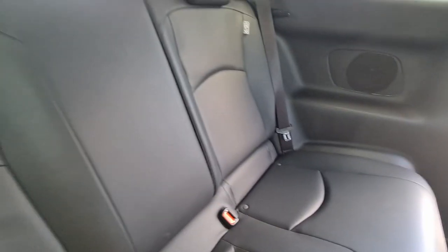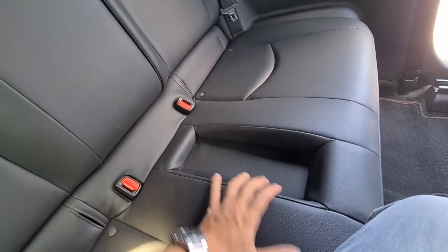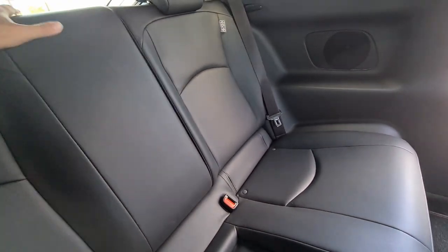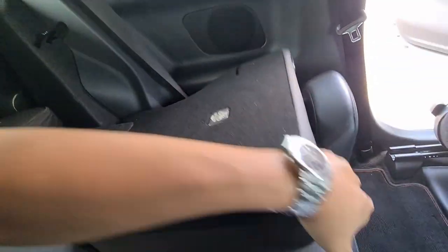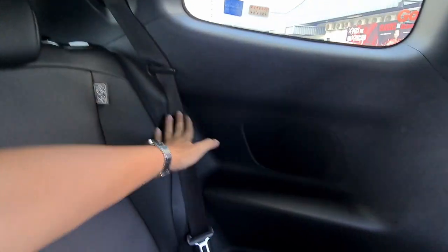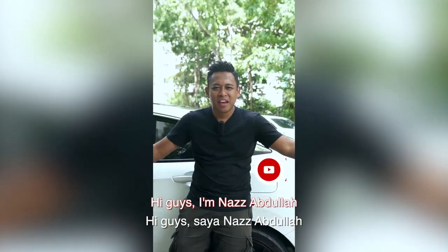Turn this around for you guys. You've got ISOFIX mounts here, and you've got this tray here to chuck things. Basically, this is strictly a four-seater configuration. And when you fold this seat down, as I showed you earlier, you've got a flat floor. And of course, this clip here is for you to stow the seat belt aside when you want to drop the seat down.